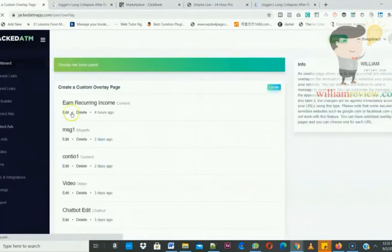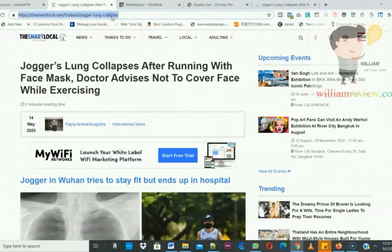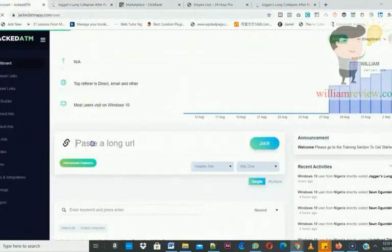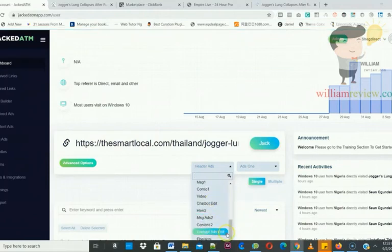You can see overlay saved already. So this is our new overlay. All I have to do is go back to dashboard. So I jack the content again. If I'm using the same content, I'm going to copy this content, go back to this place, paste the URL here, as you can see. Then under the monetize section, I'm going to look for the campaign I just created. So what's the name of the campaign? You can see end requirement. Once I'm done, I'll just click on Jack.